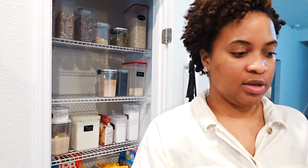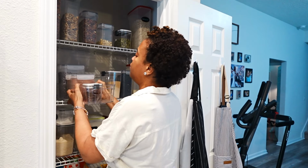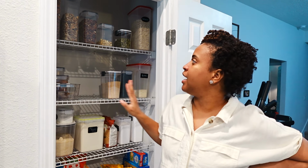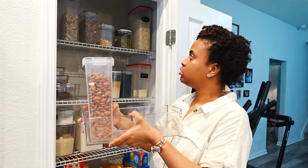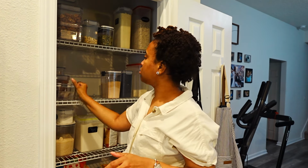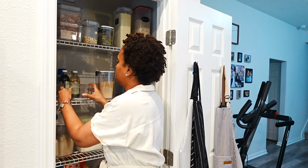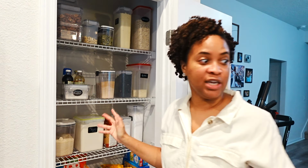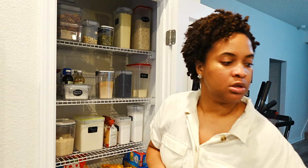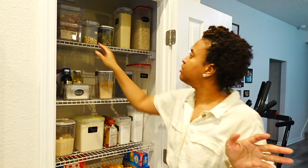So, I was thinking to put some of the containers in here so that I can maximize my space. I have a few of these, so maybe I can maximize how I'm using the space. I have some of my vanilla and different things like that in here. Like extra stuff. So like chocolate chips. Put those back there. And regular chocolate chips. Put those back there. So that helps me to maximize some of the space that I have.